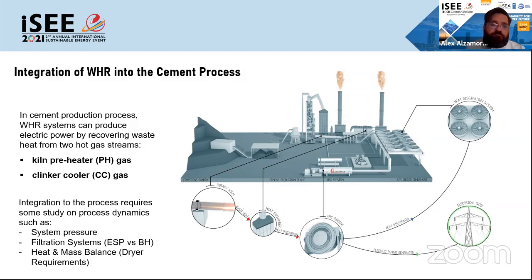So in the cement process, we can recover heat from two sources. The main producers of waste heat are two sources in the process. One is the preheater gas. This part is the preheater, and here the combustion gases from the kiln are preheating the raw material as it drops, and then going out to the stack. So this is one of the sources of waste heat that we can utilize.